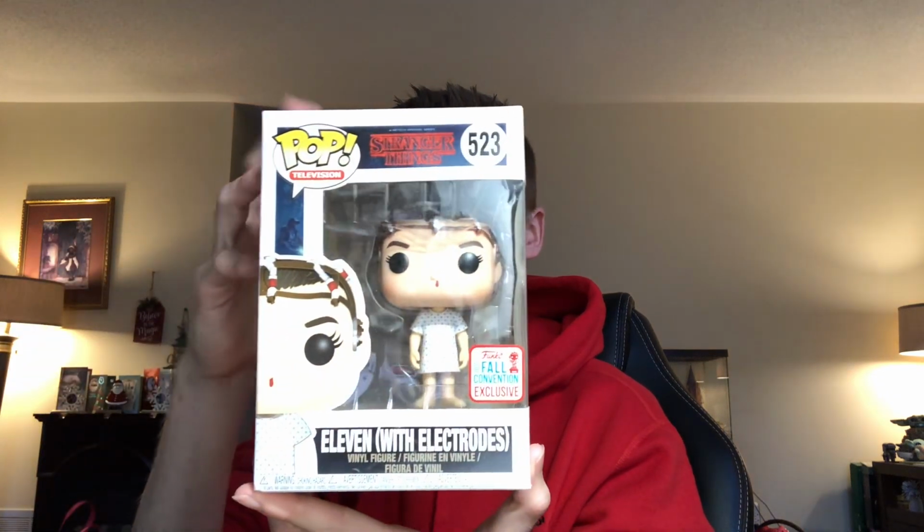Next is quite a few Stranger Things Pops. Another Season 1 one here from New York Comic-Con 2017, Eleven with electrodes. I think this is pretty cool. Just from the back, it looks like the second wave, I guess, of Stranger Things figures. There's Hopper, Jonathan, Nancy, the Brenner, which I do also have. I got that at Fan Expo.